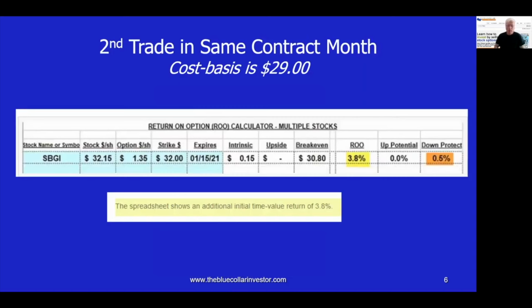All right, let's move on now because there was a second trade executed by the BCI member where now the stock price is 32.15 and the 32 near the money, slightly in the money strike was sold at $1.35. So we once again put that into the multiple tab of the Elite calculator, and that will tell us that we have a time value return of 3.8% and a very tiny bit of downside protection of 0.5%. So once again, now we have an additional 3.8% return.